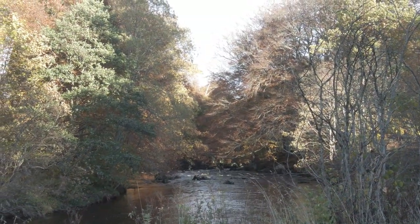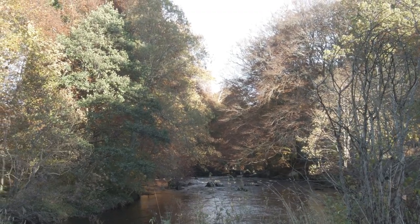Well, the wind's got up today, so there'll be no flying. The temperatures are up. It's nearly 12 degrees. Let's have a look at the state of the trees as the wind blows them about. A lot less leaves about, although there's still plenty.